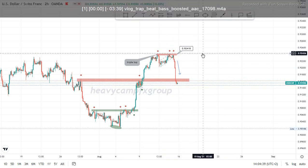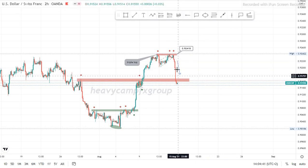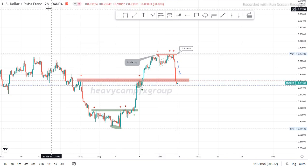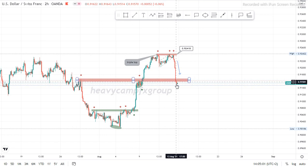As we can see, after the triple top, the market pushed impulsively to the downside, coming back to our resistance level of 0.91. Once price got here, we can see that price broke below and even closed below, guys. So we have two 2-hour candles that closed below this support. Remember when price was moving up, this was support, right, guys? So as it came below and broke this level, it then turned into resistance, right, guys?